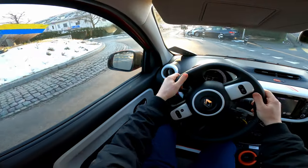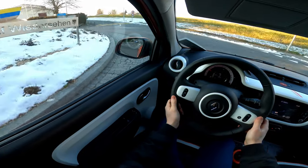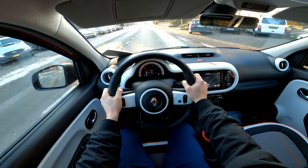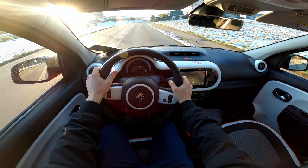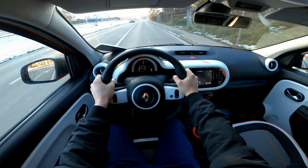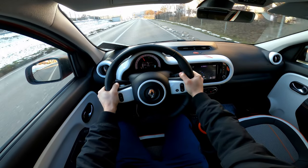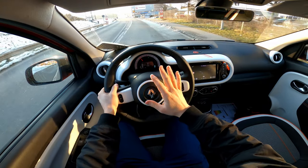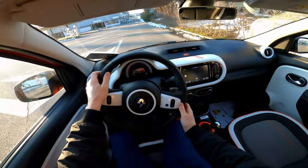Let's try the turning radius here in this roundabout. And wow, it's quite good, as expected for a small car like that. It has a very good turning radius. Also, we will try to accelerate right here. Yeah, 160 newton meter. You don't feel that it's super punchy. 12.9 seconds, 0 to 100 kilometers. It's not super fast for an electric car, but for the city, it does its job perfectly. It does the thing that the car should do. It's doing perfectly, as I said before.